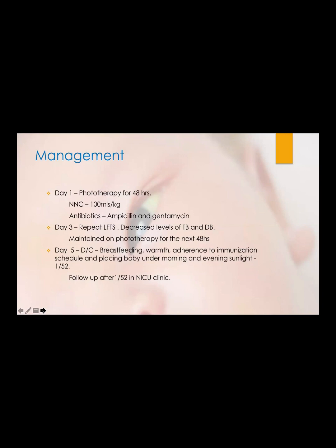And follow-up was to be done 1 week later in Michu Clinic, the follow-up date was 25th, the same month, the same year. When the mother came, the baby was breastfeeding, he was afebrile, he was passing stool normally, and the skin was of normal color. The mucous membranes were also of normal color.